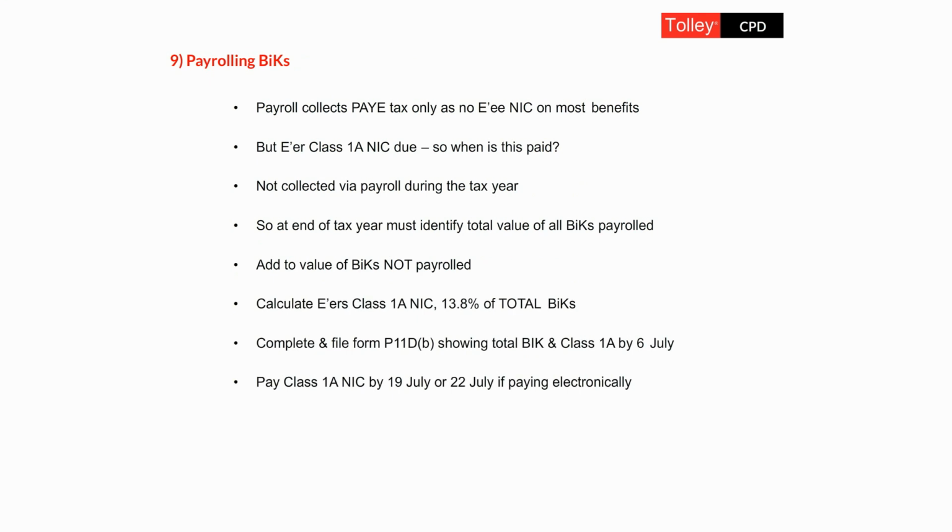And it's really important to remember that P11DB form, because if it's not filed by the 6th of July and the money paid by the 19th of July, or 22nd if you're paying online, there will be a fine. And the fine raised by the revenue is £100 for every group of 50 or part thereof employees up to a maximum of 12 months for the delay. So an important word of warning.